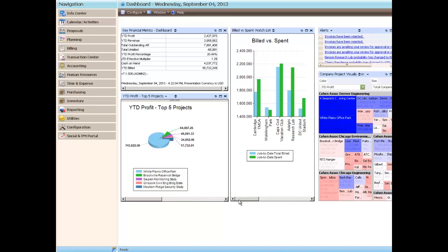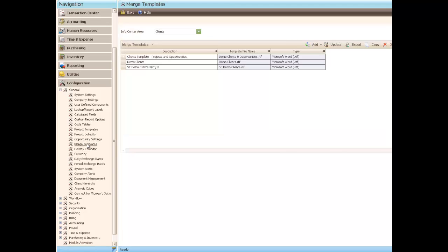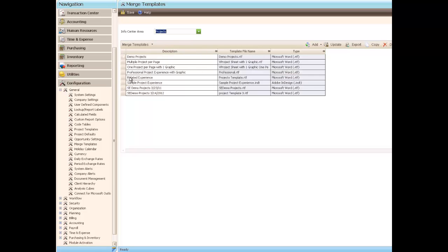Here we are in Deltek Vision, so let's take a look at those merge templates. Under Configuration, General, Merge Templates. And this is the area in Deltek Vision where you can import existing templates, you can create one from scratch, or you can also do an update from here. For this example, I'm going to choose Projects. And I'm going to show you the sample project experience template. I'm going to choose Update, and this is going to open the template in Adobe InDesign with the Merge Code dialog box ready to go.